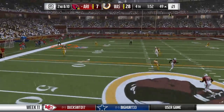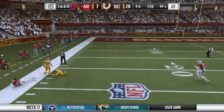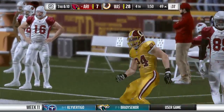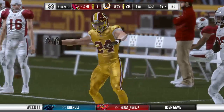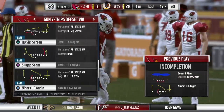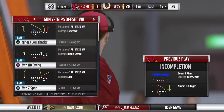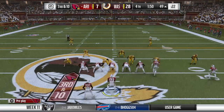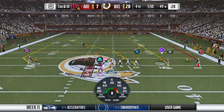Yeah, they said forget the underneath route. They went for the guy on the fly, but as you said, incomplete. And incomplete there. A nice hit jars the ball free and brings up 3rd down. We know it's not an easy job to go out and catch passes when people are trying to tackle you. That's a pass he's got to have and a pass he should have caught. So here we go now. An extra defensive back in there on 3rd and 10.